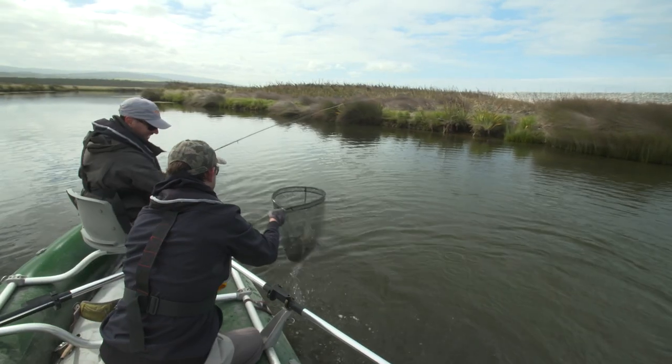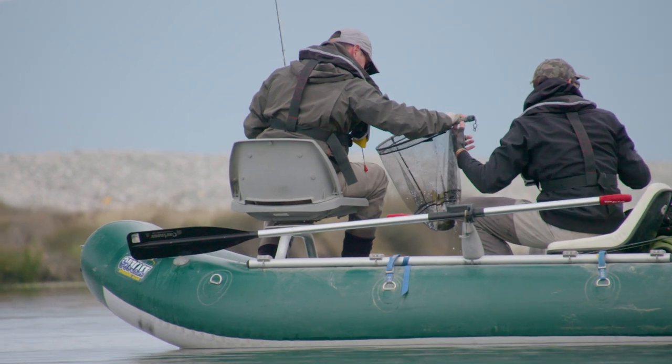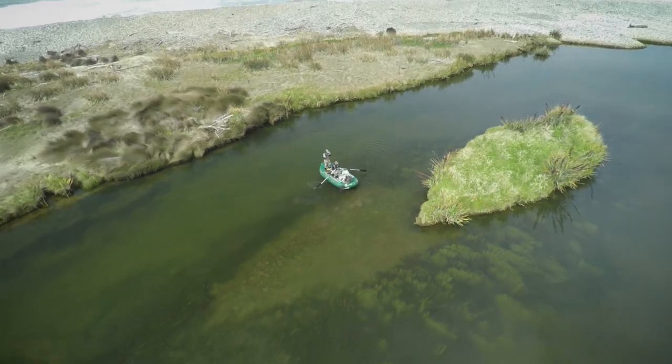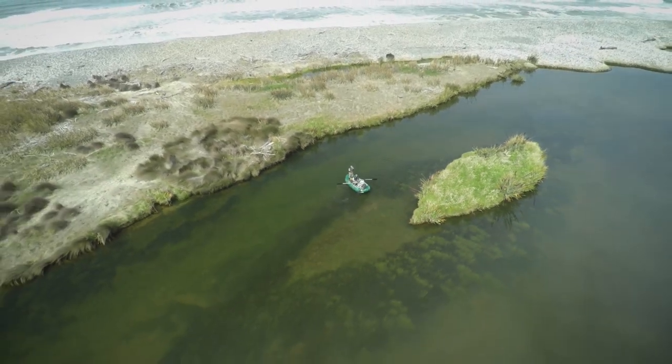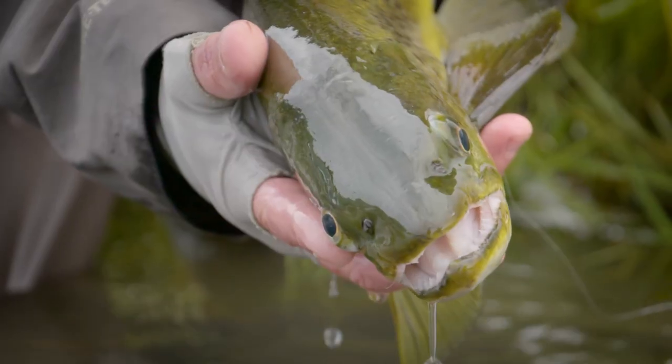Woohoo! Yeah, boy, nice work, mate. Oh, awesome, thank you. That's a beauty. He was so keen for it, though, eh? He went for it two or three times. He did, eh? And then you give it another good strip, and he's like, nah, I'm having that.